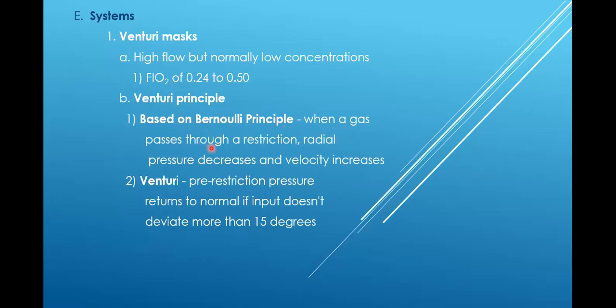Bernoulli is when a gas passes through a restriction, radial pressure decreases and velocity increases. So as gas goes through that tube, the radial pressure decreases and the velocity increases, and that's what's causing the suction from the Venturi, okay? When I turn this on, what makes the air go in is that Bernoulli principle, right? Because it's sucking up gas through that skinny tube, and that makes the radial pressure decrease, but the velocity increases, and that sucks in air from outside, okay? You don't have to remember all of what I just said. Just know it's Venturi and Bernoulli, okay? The Venturi is the one with the windows. Bernoulli is the one with the little stem, okay?